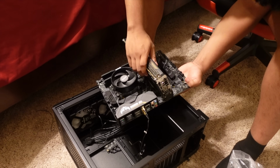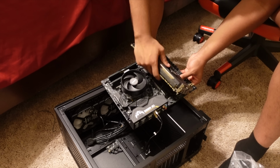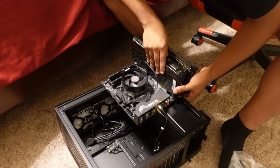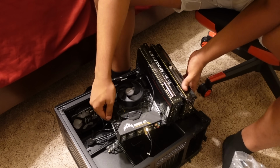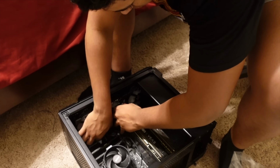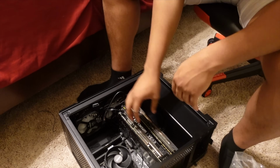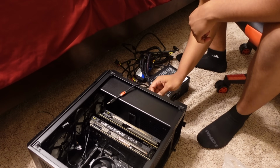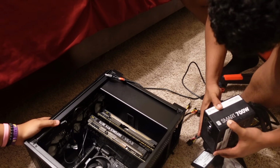So for the PC, both of us have zero experience in building PCs, so it took us mad long. We had to call our friends for help and stuff like that, but his PC is actually fire. I don't know the exact specs, but it's a million times better than mine. He has two 3070s, so he's running like a million frames per second. So in the end, it came out just how we wanted it to.